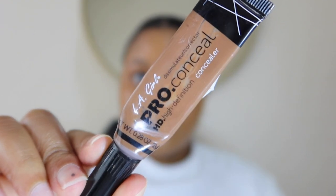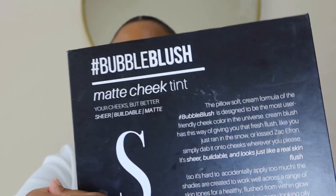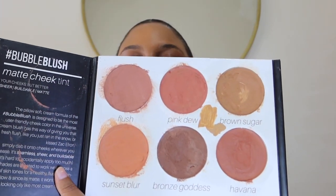We are going to step right into contour. So contour and blush. I love to use a cream contour, and I also like to use a cream blush. For my cream contour, I'm going to be using the LA Girl concealer in Espresso, and I'm going to be using my Swiitch Beauty bubble blush cheek tint palette for my blush shades. It's not giving very aesthetic because I obviously use this a lot, but this is my blush palette. As you can see, there are some skin tone shades in this blush palette, so I'm definitely going to also use them just to amplify my contour.